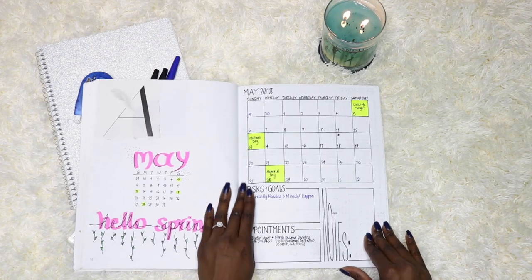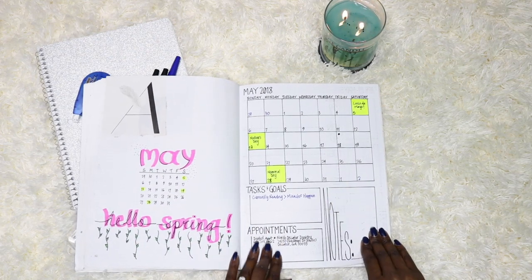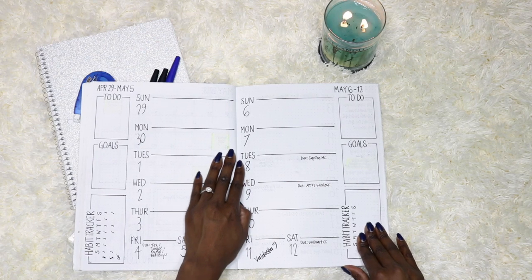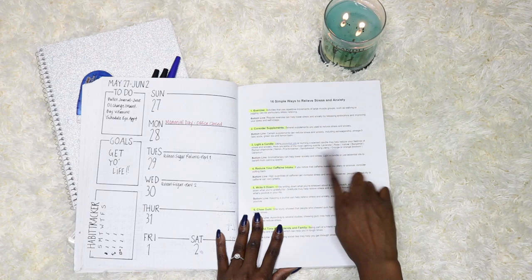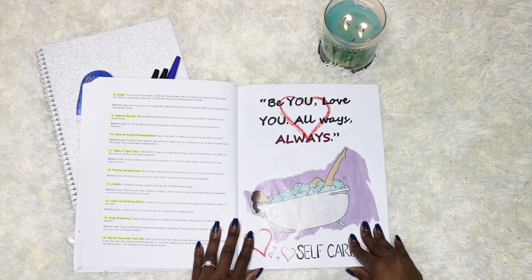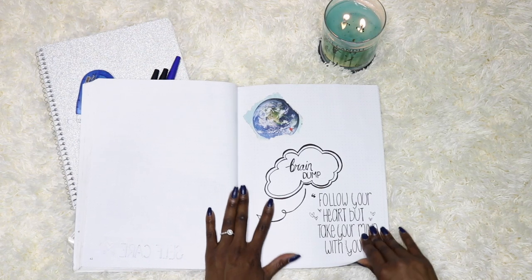I did get a little more creative with my May cover. I use the same weekly spread because it works for me, but please look online if you need inspiration. There is plenty out there. 16 ways to relieve stress and anxiety. I take self-care very seriously. And another brain dump page.